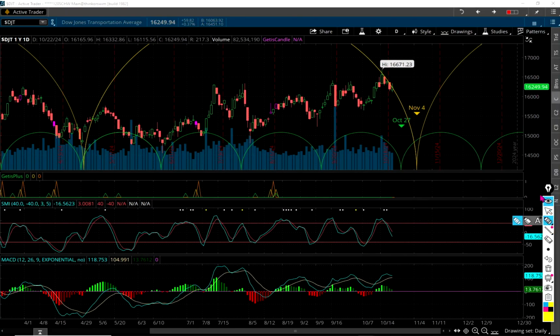Yeah, Dow Jones Transportation is trying to work its way down. It is, as a matter of fact, working its way down, heading for October 27th, which is 5 days away, and November 4th. Yeah, it's pulling back here a little bit, but nothing super strong. But I would say transportation is probably going to continue to pull back here a little bit, right? It's got a little bit more to go. Looks like it's going to do that.